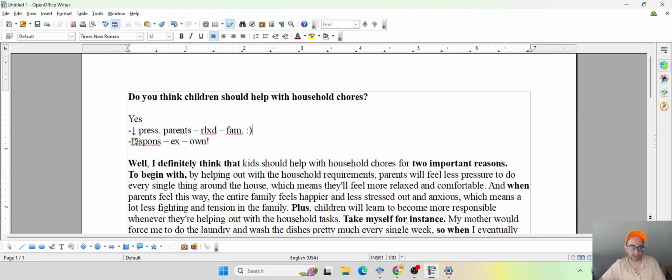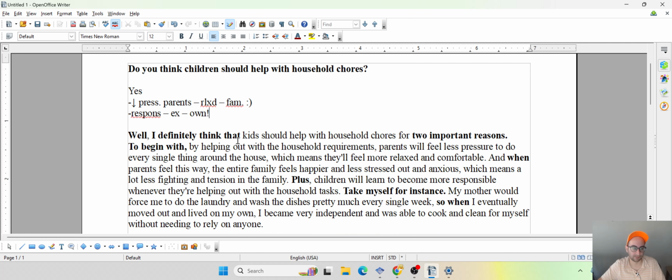Now, for the second reason, I basically put that it teaches kids the value of responsibility, and that's pretty important for them. And then here I have EX, which is just a symbol for the example I want to share for this response. And then here I have just another additional detail that's related to my example. So we're gonna see how this plays out.